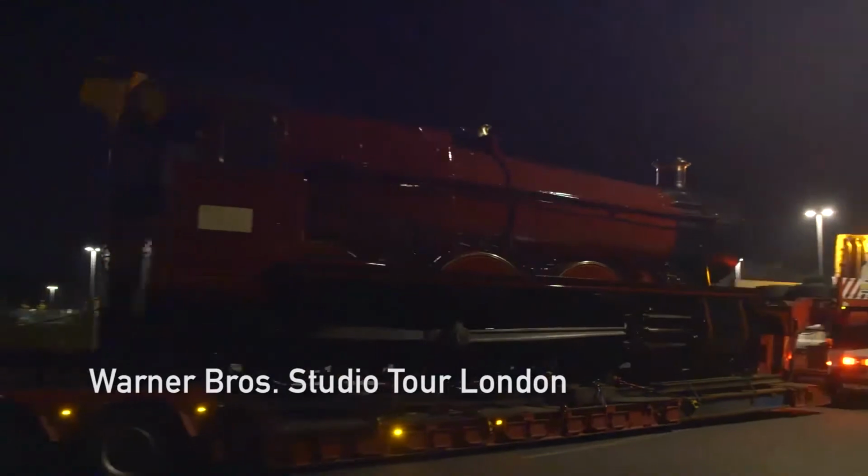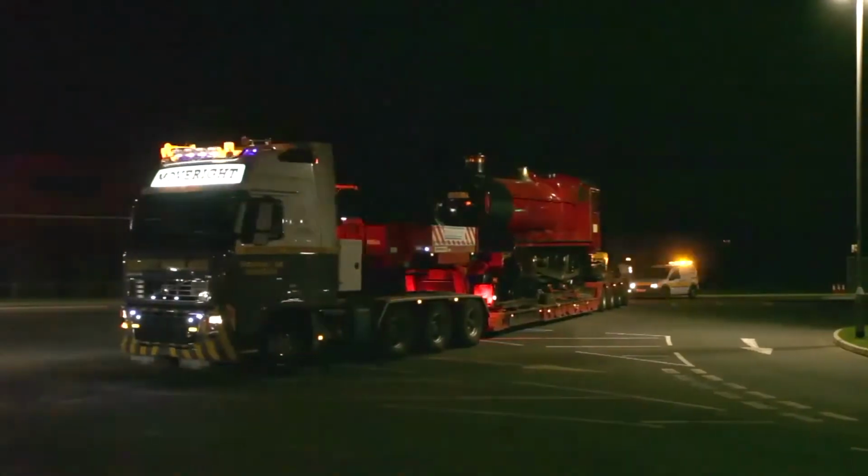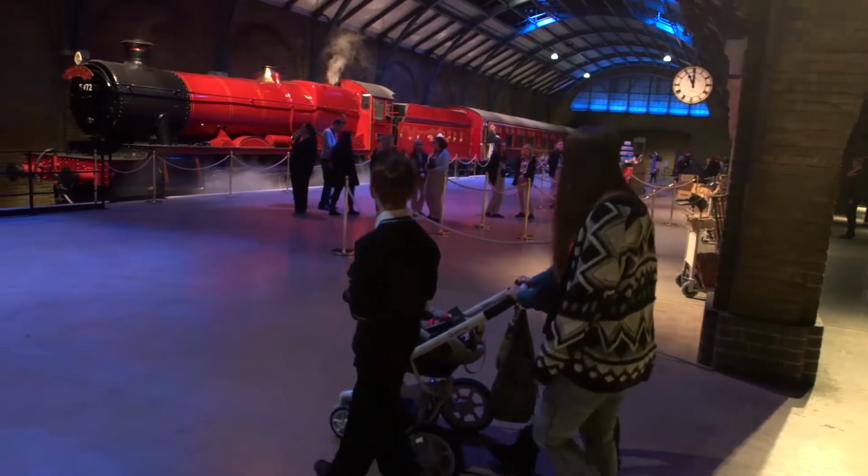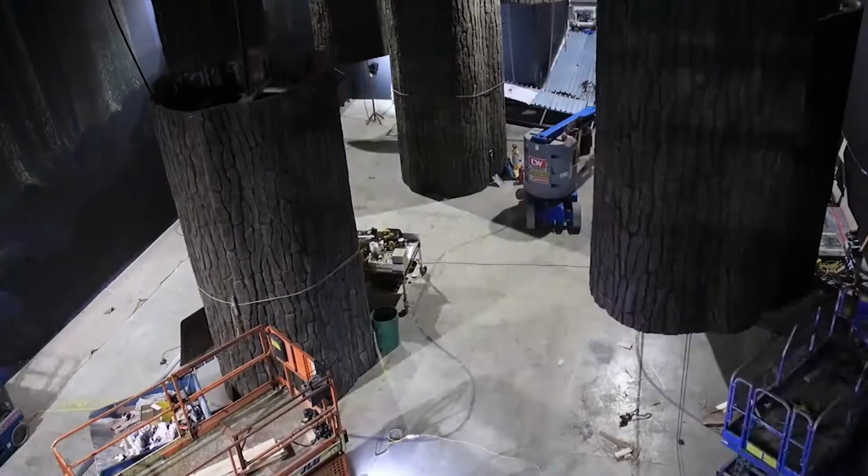So in 2015, we opened the Hogwarts Express on platform 9 3/4. And then in 2017, we opened the Forbidden Forest.